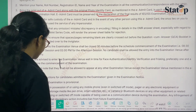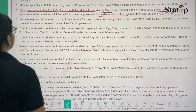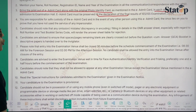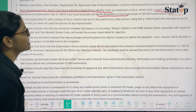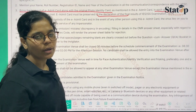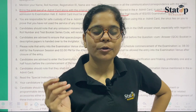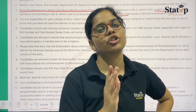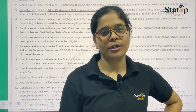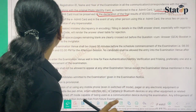Then we have, candidates should note that omissions, mistakes, discrepancy in encoding, filling the details in OMR sheet. While filling the OMR sheet, you just need to stay calm, because if there would be any discrepancy, no changes shall be made. And of course, you must be knowing that there is negative marking as well, so that also you should keep in mind.